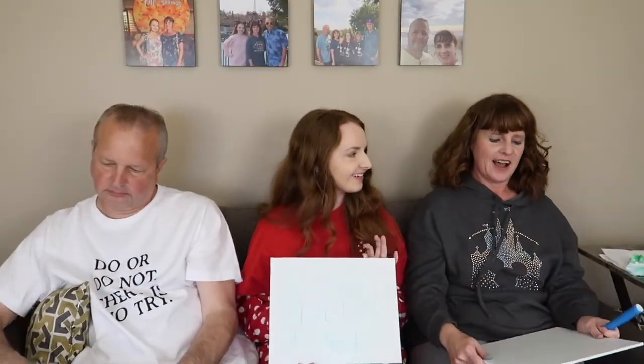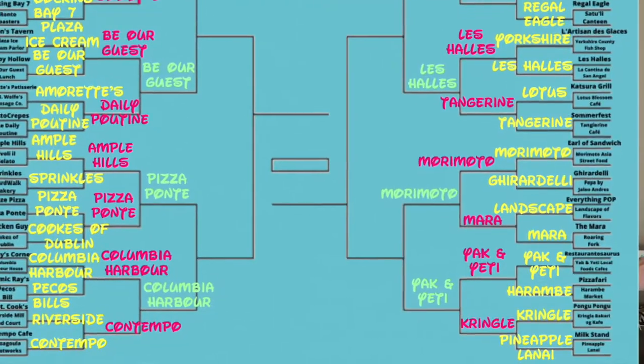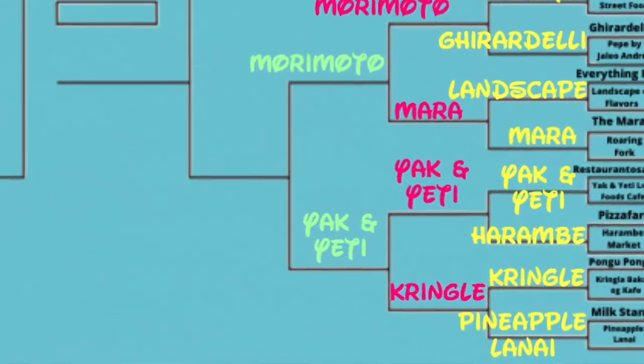Ooh, explain. Normally, I wouldn't go with the place that has the more sweet option, but because there are some other things in there, and again, I think it just goes back to the feeling of being in my favorite place in the world. Yeah. So that makes sense. I see that. Okay. But we had two votes for Yak and Yeti, so that one is moving on.